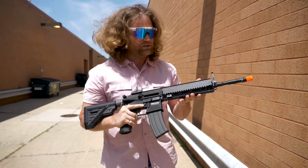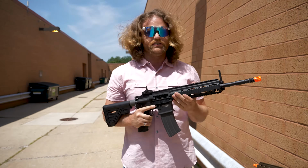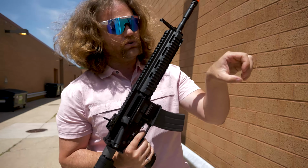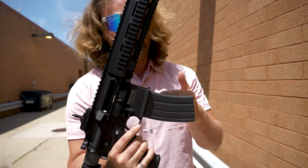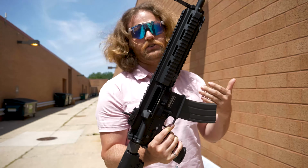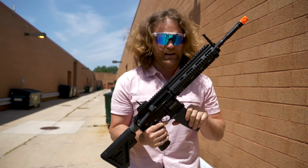One of the other things to look at when you're buying a gas gun is if you're going to play in the cold. Gas guns have seals, and when it gets cold, those seals shrink, making this awesome, cool gun not shoot because there's no gas in the magazine.